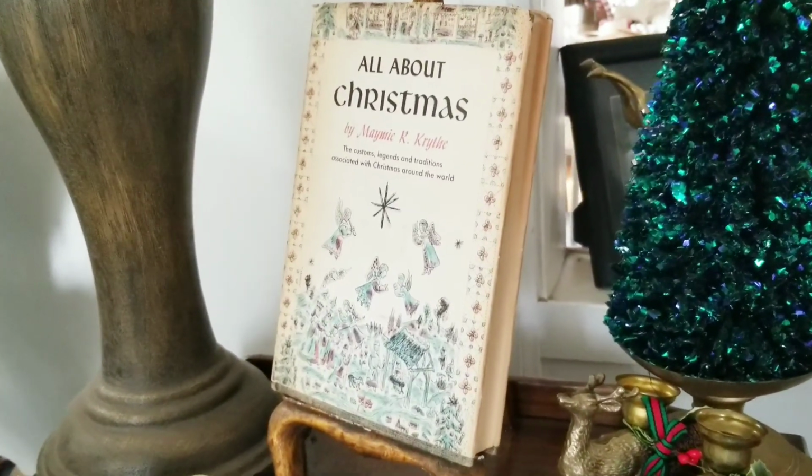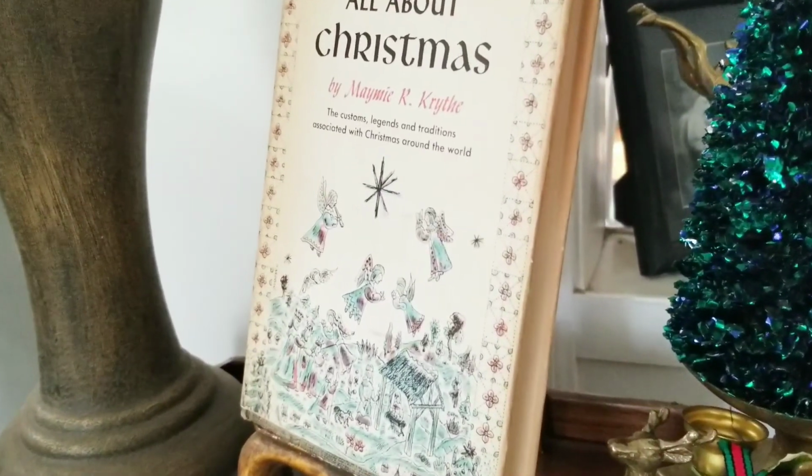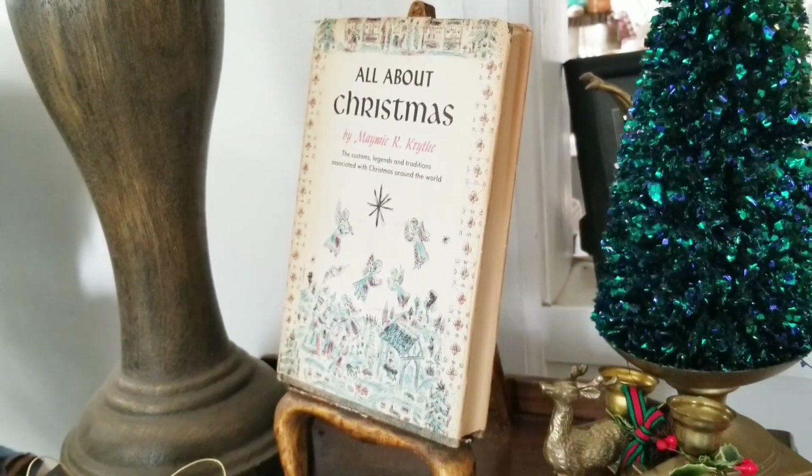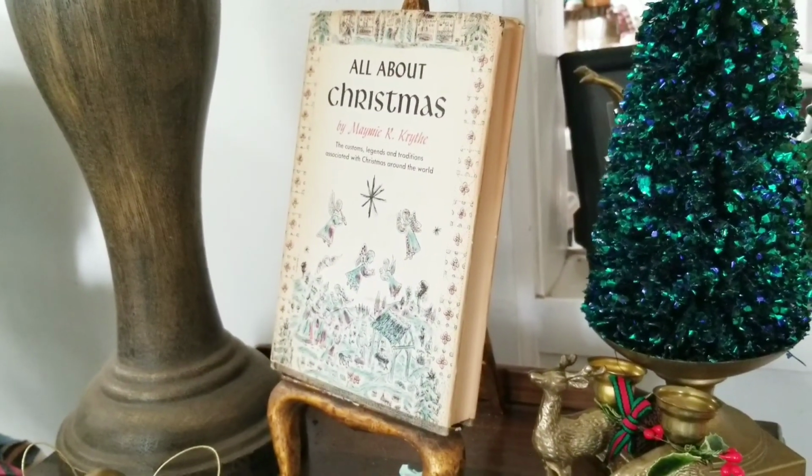You guys might recognize this book. I grabbed this a few weeks ago at the thrift, an All About Christmas book. I think it was 79 cents. I did go ahead and display that.